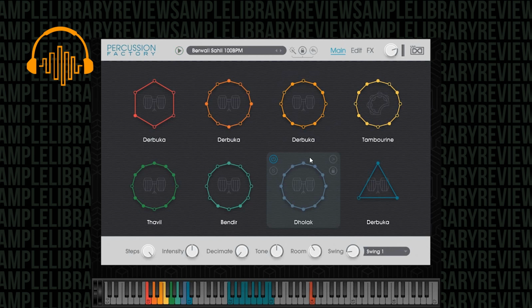One of the things that's so cool about Percussion Factory is you can obviously do the straight ahead 4-bar rhythms with 16th notes or 8th notes or whatever, but you can also do all sorts of polyrhythms with this, which is just so fun. And you're going to see it's really, really cool under the hood. So just to give you what's going on here, you've got your 4 different instruments.